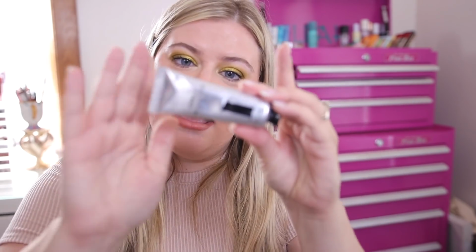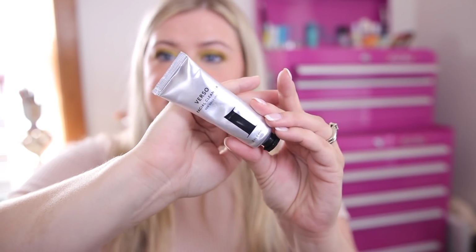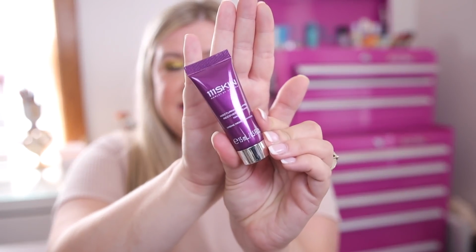We also have a little cleanser from the brand VERSO. I'm totally new to this brand. It's a facial cleanser. It says #1 on it. So this is supposed to be very gentle. I'll probably put that in my travel makeup bag. We also have a product from 111 Skin. This brand is super expensive. Some people really like their stuff. I just think it's a bit overpriced, but we did get their Nocturnal Eclipse Recovery Cream, which looks like this. Just a little mini size. So lots of skincare so far.